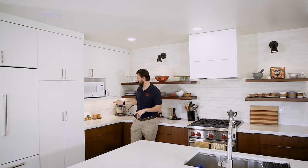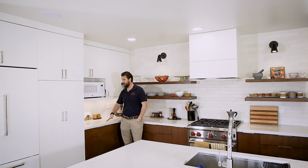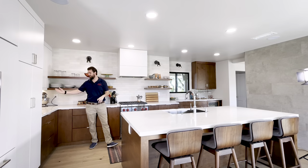Same thing with the under cabinet lights. Under cabinet lights give you great light at night, when you don't want all this brightness when it's dark outside and you're starting to wind down your day and everything like that. You don't need bright lights hitting you in the face.